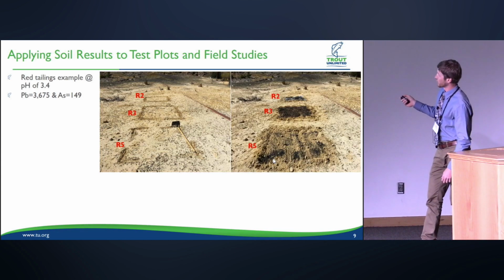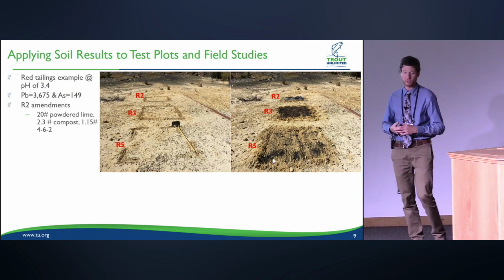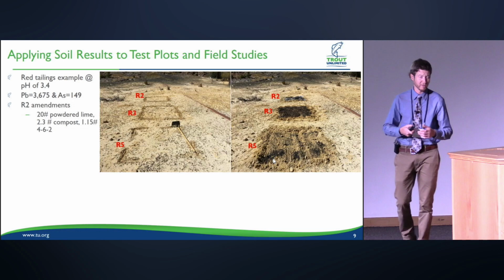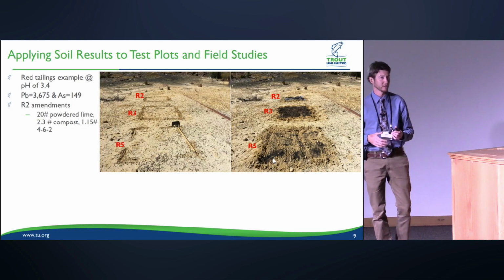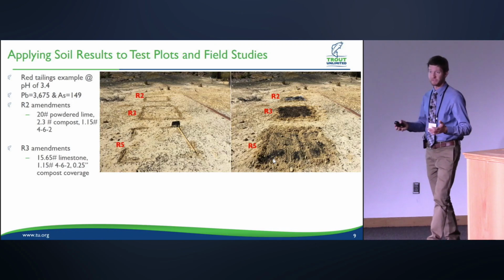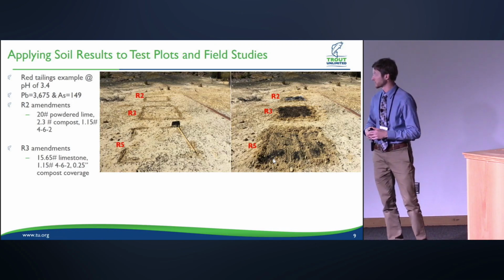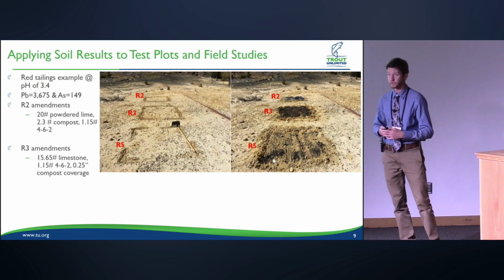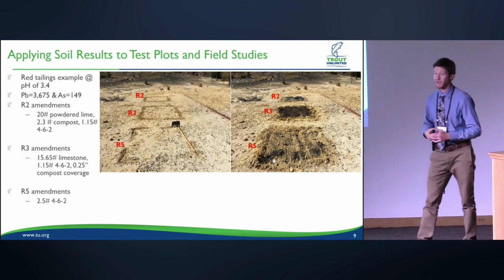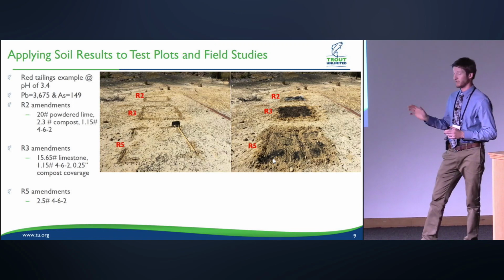During amendment incorporation, R2 amendments had 20 pounds of powdered lime, 2.3 pounds of compost, and 1.15 pounds of our fertilizer. R3 had 15 pounds of limestone, 1.15 pounds of fertilizer, and then a 1/4 inch of compost coverage. And then R5 was kind of the control site. We didn't use any lime or limestone, and it just had fertilizer on it.